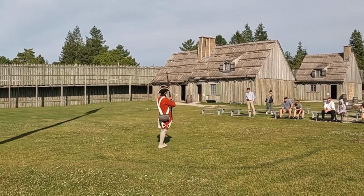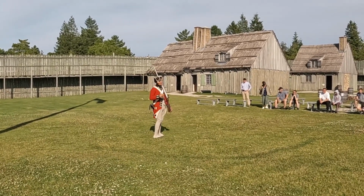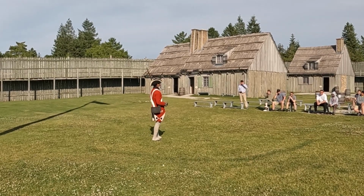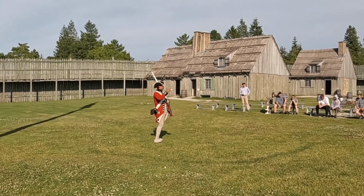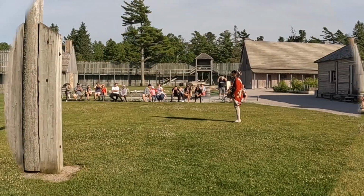Although it is the standard gun of the British military, such as the 8th Infantry of Foot, which is what I'm dressed as, it has a couple of potential problems. The first is that it's smoothbore. Unlike our modern rifles today, it doesn't have the rifling down the barrel to ensure a nice straight shot every time you shoot it.